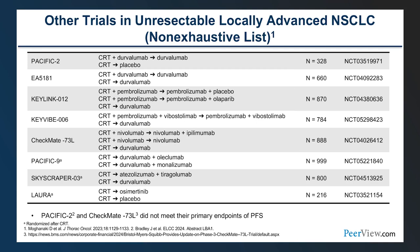Now, as Sandeep mentioned, how are patients going to get immunotherapy at some point? How do we implement that strategy in the cancer therapeutic journey for our patients? There are several trials that are testing immunotherapy in different strategies, sequential or concurrent, for patients with unresectable disease. The Pacific 2 results have been presented at the European Lung Cancer Conference this year.